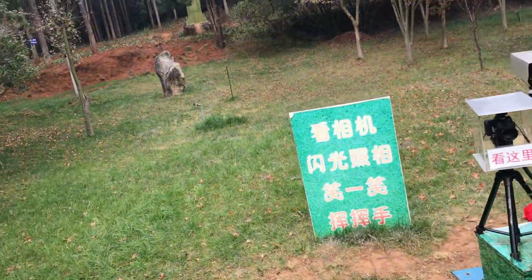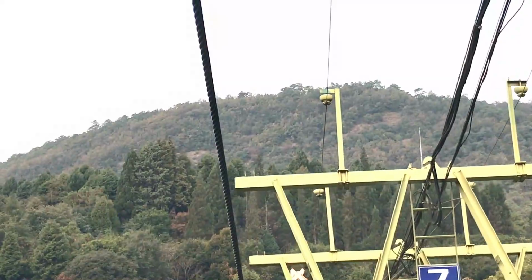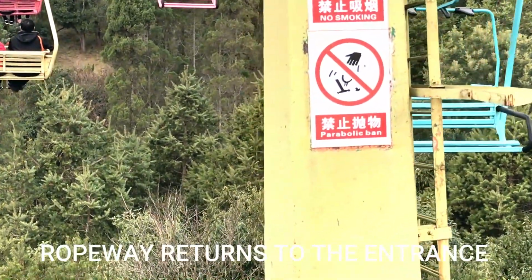Oh, they just took a photo of us there. Oh my god, they took a photo. So that's like, I really like this, right? And also, no smoking.